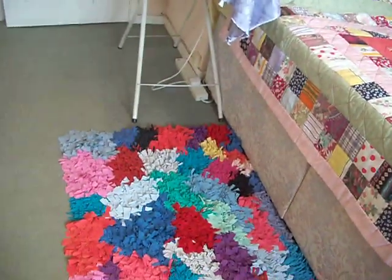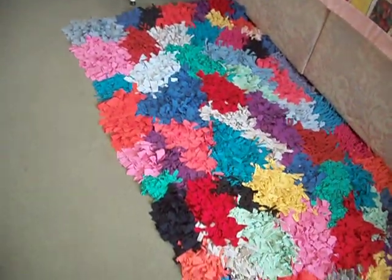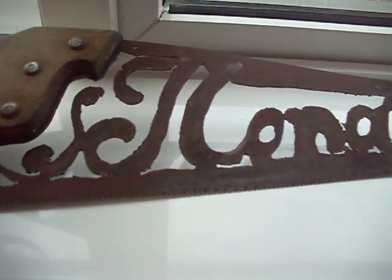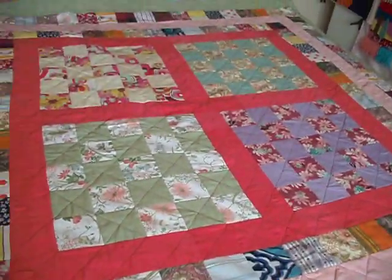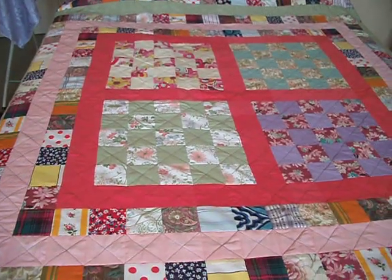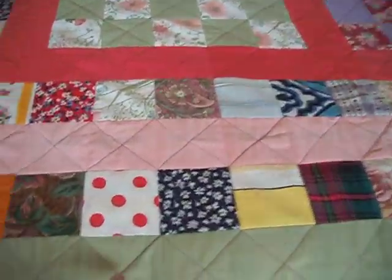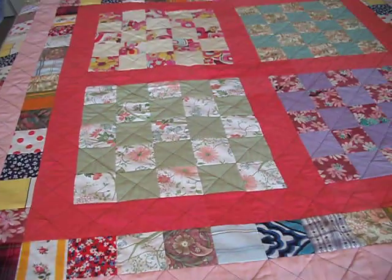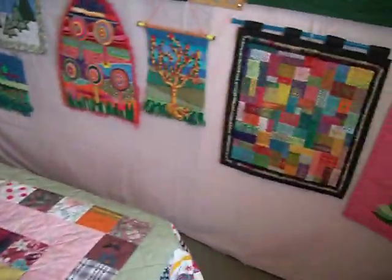The carpet, the mat I should say, the mat is a pegged rug, which I've made, of course. In fact, everything in this room is what I've made, apart from the saw. Somebody made that for me and gave it to me. Another rug, another peg rug. The bed cover, I made that, and it has 625 squares on it, and I hand stitched them all together. A little bit of machining on the edge, but mostly hand stitched. Let's have a look at the pictures on the wall.